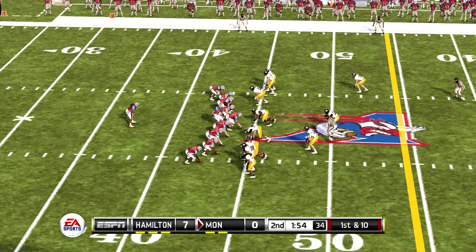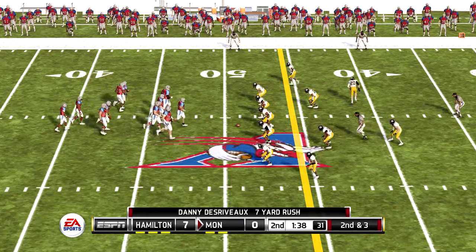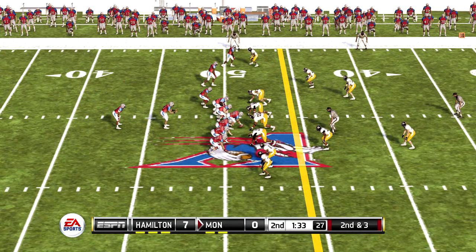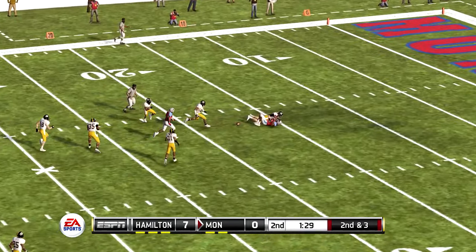Hands it to the back. Nice run to the left there. And the clock continues to run. Now let's see if they try to hurry up here. From the 49-yard line, it's second down. Home run ball in the air. In and out of his hands.